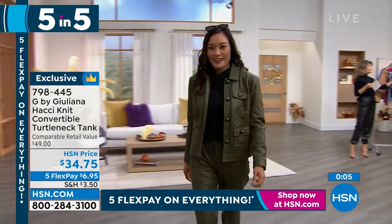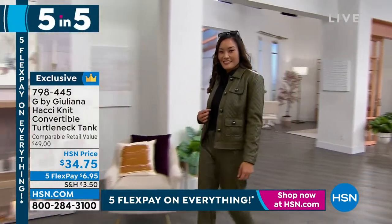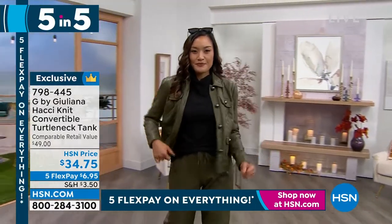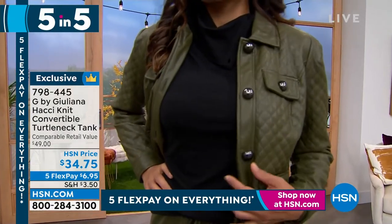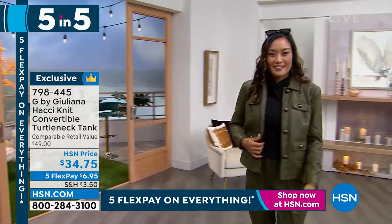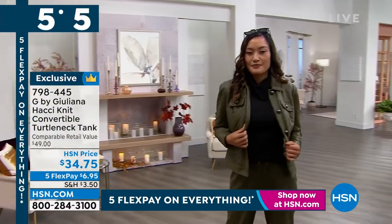Because ladies, you decide. There's 5 buttons and you decide if you want it unbuttoned and flapped over for that really cool crossover drapey look, or you can button it up more to the height of a mock neck or a full turtleneck for full coverage, full warmth that frames your face beautifully. And this is that Hachi, so this is going to be your most comfortable turtleneck. It's not itchy at all. It's not tight around the neck. You are going to fall in love with this.